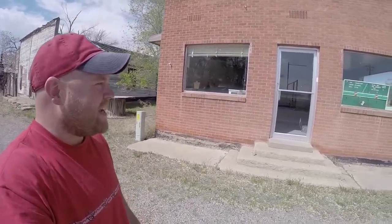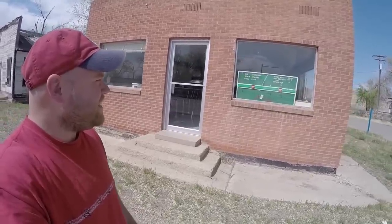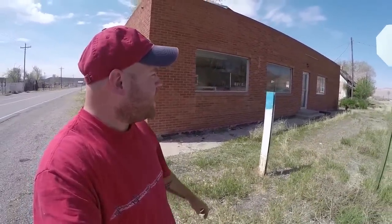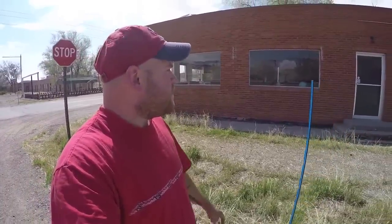I downloaded a new movie, one I did not have in my collection last night. The movie I downloaded was Thelma and Louise. Why? Because I walked past this yesterday and it didn't have my camera. This is filmed in the movie, the storefront right here. This is the cafe where they shot a scene from Thelma and Louise.